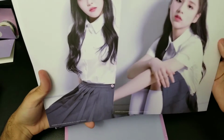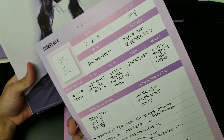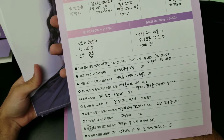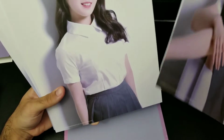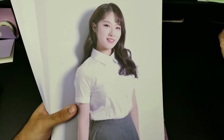So this is Heejin, Hyunjin, and then obviously the profile information. I did look these up, I forget the exact place, but I think it was on Facebook. Someone might have linked the translations to this. So this is pretty funny. Some of them got pretty funny with their profile information.